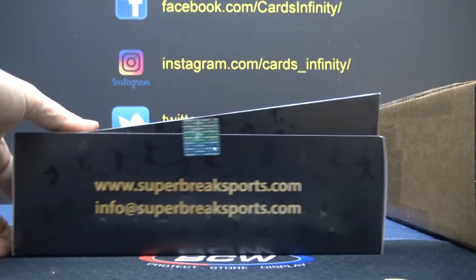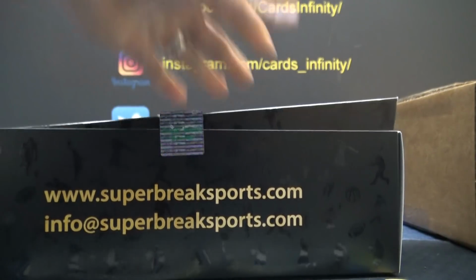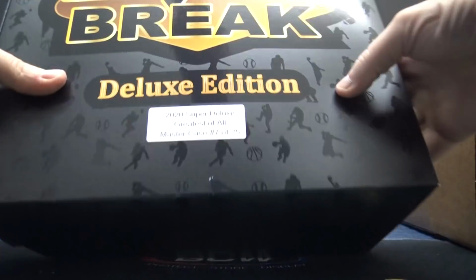I don't know what they put these stickers on them for. They don't even stay on. Oh, this was case 7 of 25.